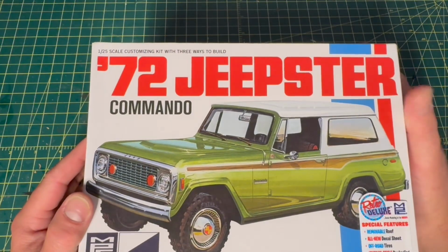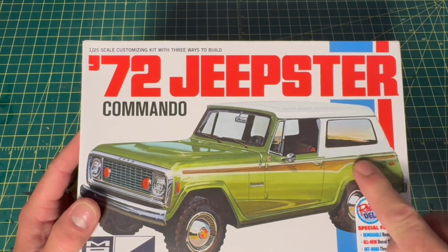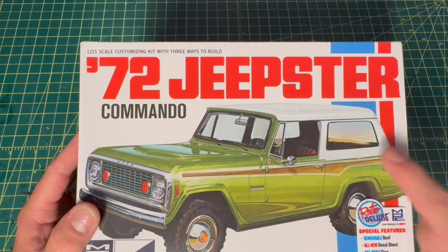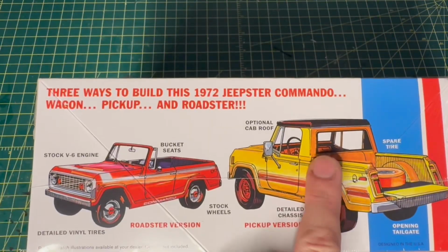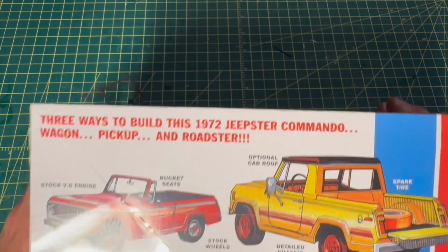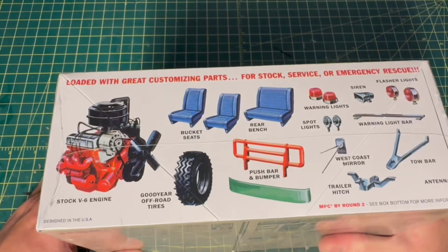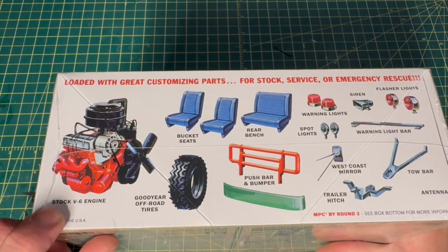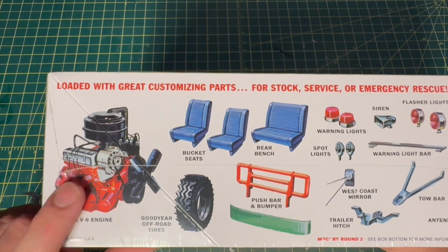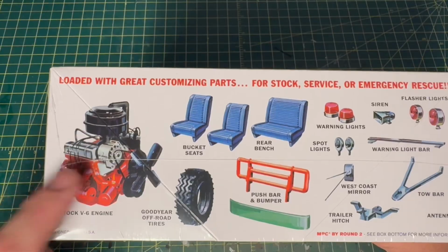All right. We got a 72 Jeepster Commando. This is a cool kit. It looks like they've reissued the top for it. Previous versions did not have the top, and it also has the half cab in there. So that's pretty cool. I really like that. A lot of neat stripes. You can make the Roadster or the pickup. This is pretty cool. There's our interior. You got a stock V6 engine. I believe this was a V6 from a General Motors vehicle, like a Buick, I think, at one time. Comment down below. I think that's what that was.